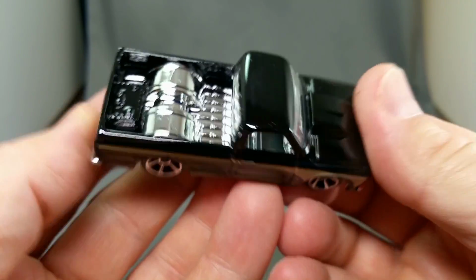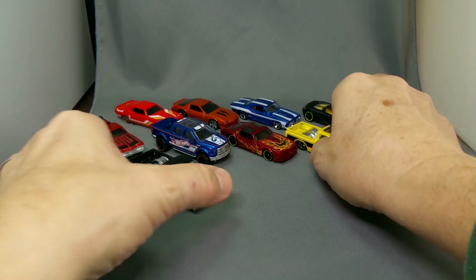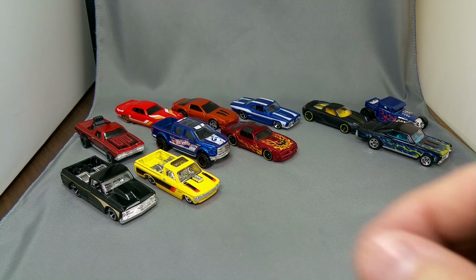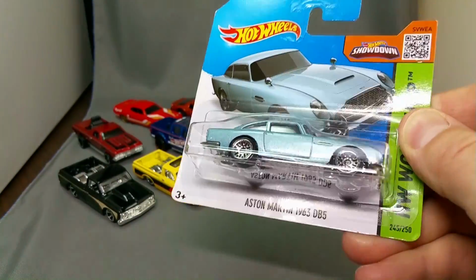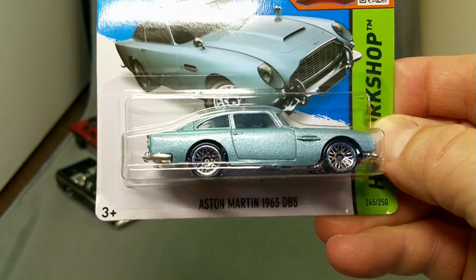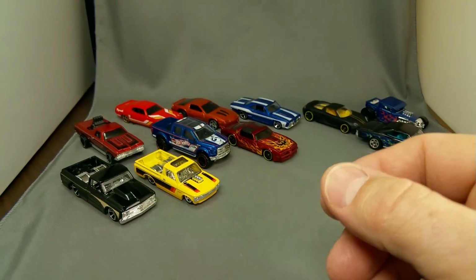Chevy. Oh, chrome interior though. Not crazy about that, but hey, we'll put that with the pickup trucks. And let's see, we got a couple more. Picked one of these up at the cash register. I think I'll keep that like that. Aston Martin. I really like that Aston Martin. She's a pretty one.